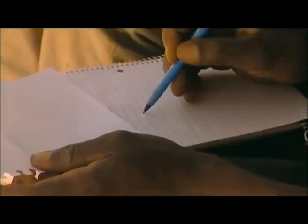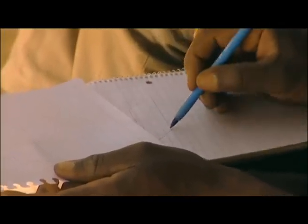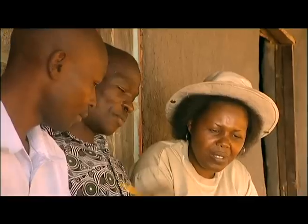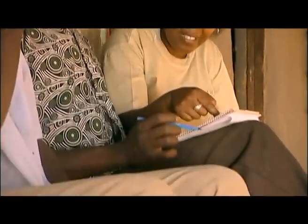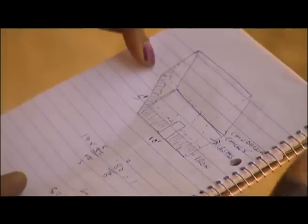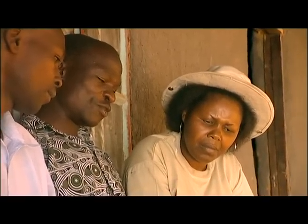Vincent sets to work straight away to shape up his shamba. Vincent. Yes. Hi. What are you doing? I'm trying to draw a sketch of a poultry house. So, what is this? These are the dimensions. These are the roof of the structure. Then this is the door. And this is how the partitioning should be done.